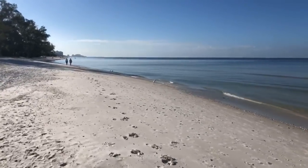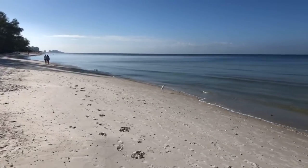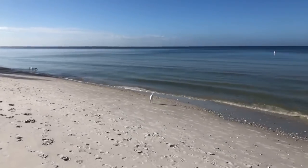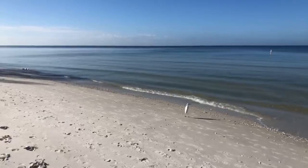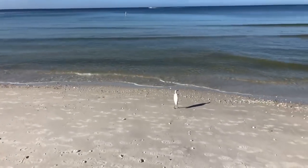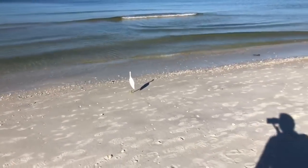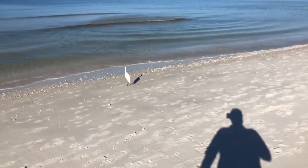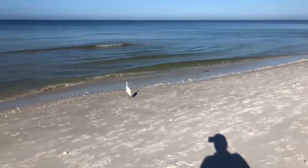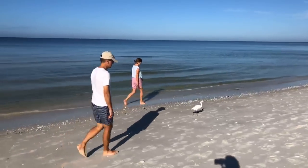Hey, something really cool we saw, I don't know, maybe 15 minutes ago, maybe a little longer, was a school of stingrays. Got a quick look at them. I had to run out into the water to chase them, but got a shot of them. And I hope you got to see them. That was about 15 minutes ago. That's a little snowy egret there. It's gorgeous here. The water is absolutely beautiful.